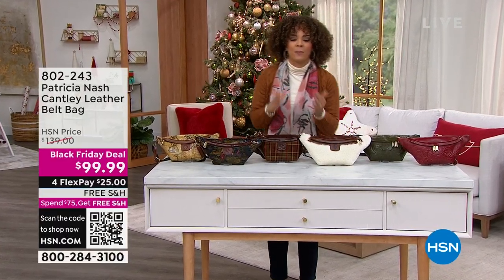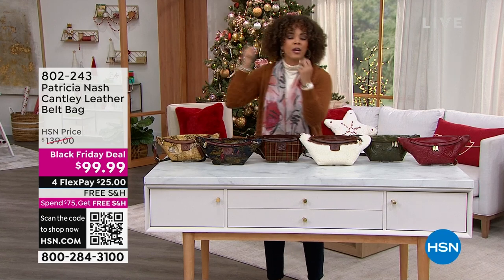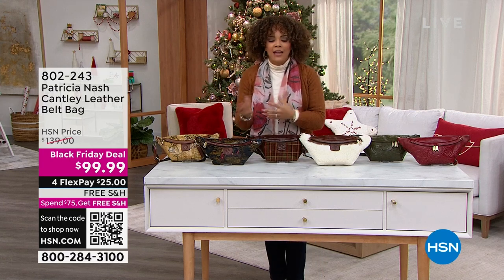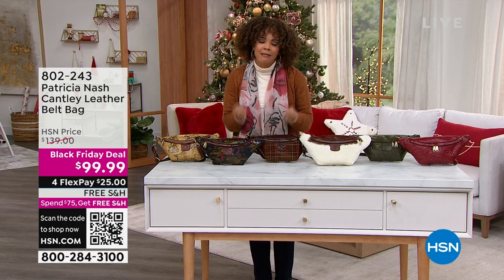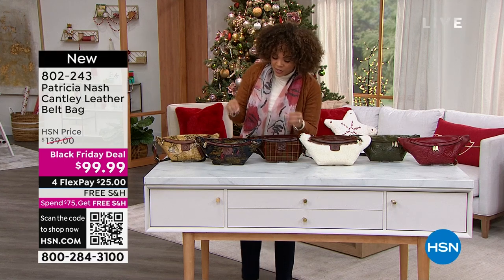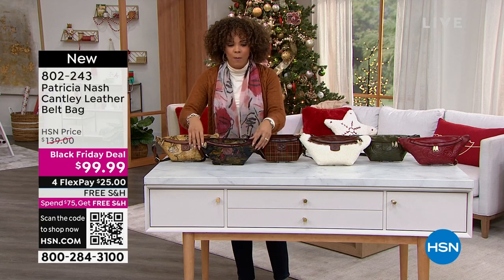Black Friday deal on Patricia Nash. We love Patricia Nash because her designs are incredible. They're inspired by her world travels that she goes on with her family. And she gives us genuine leather bags, beautiful bags. But what she did different for you this time is give you some of your favorite patterns that you love, but in that belt bag style.